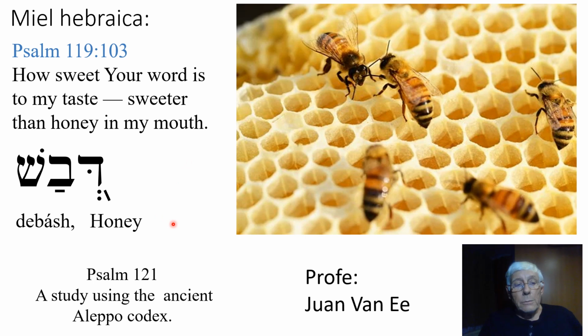I'm using the Aleppo Codex. That's an ancient copy, about 1,000 years old, hand copied, of course, because that's all they had in those days before printing presses were invented. It's a beautiful copy. The scribe did a good job, and it's a very clear rendition of Psalm 121 in the Hebrew language, with a very nice set of vowels and accenting. It's a very well written piece of scripture. So let's get into it.